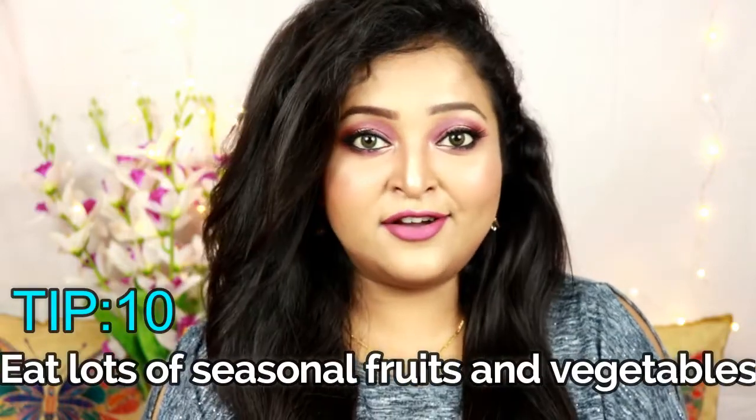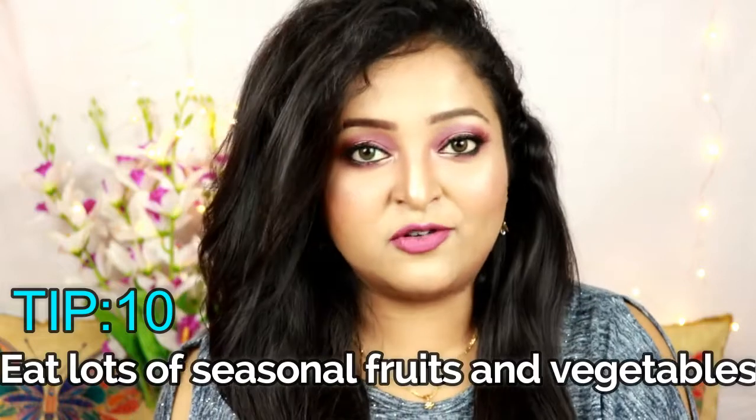Tip number 10, this is our last tip to cover, and this is the best thing that you can do for your hair as well as for your whole body: eat lots of fresh fruits and seasonal fruits and vegetables to make your hair a lot glowier and shinier than before. This is a main thing that people don't do. They just stick to fast foods and other unhealthy foods, which are so dangerous for your hair. So try to eat a lot of fruits and vegetables, and this will automatically show up on your hair, and you will get stronger hair, shinier hair, and you will thank me for that.